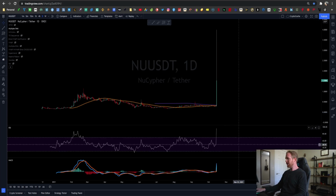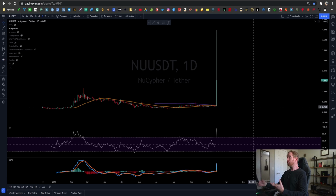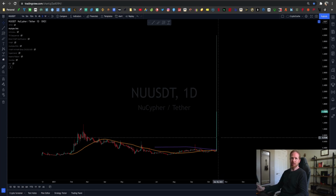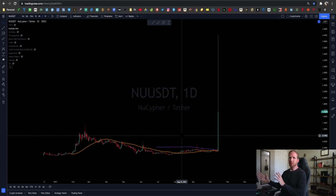Oftentimes when you're looking at charts like these, you want to sit on the sidelines and wait for it to calm down. Oftentimes when it shoots up that high, it'll retrace at least 80 to 90% of the way. That'll still result in a pretty strong increase. If the price comes all the way down to say 60 cents, that was still a 100 to 200% increase, right? It's still very good. But try not to FOMO in situations like this.